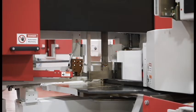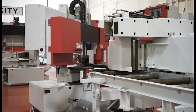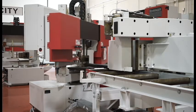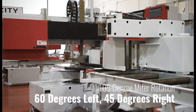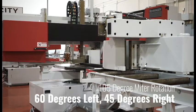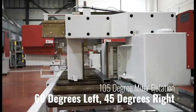As you see, the 320-523GA is a true dual column design horizontal saw that delivers a full 105 degrees of miter rotation with 60 degrees off to the left and 45 degrees off to the right.